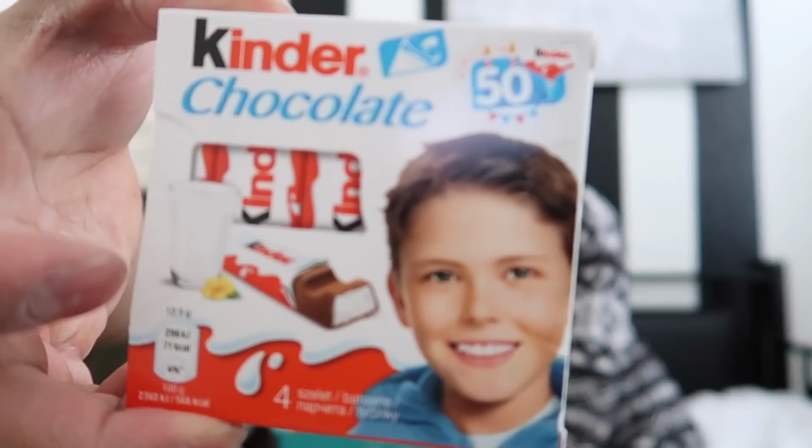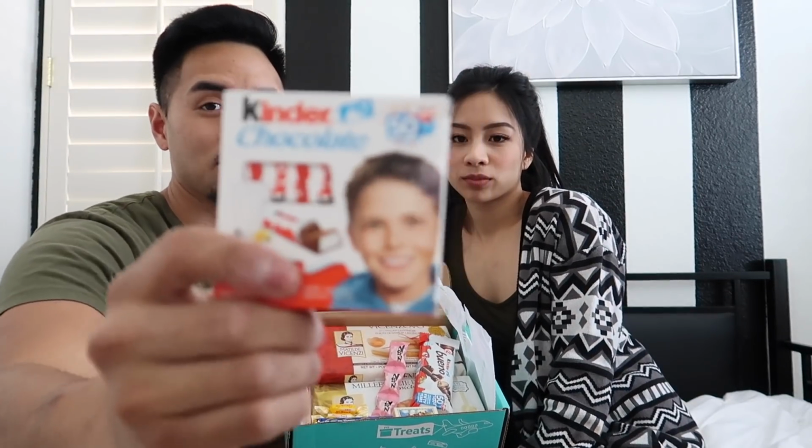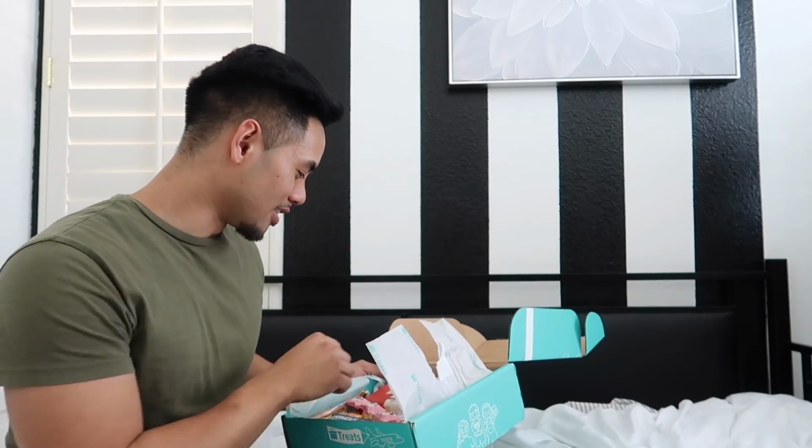All right, so our first thing I want to try is this right here. Ooh, Kinder chocolate. Isn't Kinder like a really good brand? Yeah, dude. We don't sell this exactly, but this brand has been sold in the US before. I'm digging this box already, you guys. I didn't know this was Italian. Italia. I had no idea Kinder was Italian.